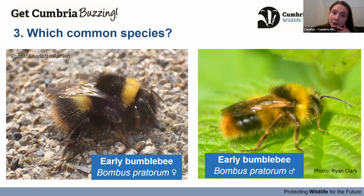And if you were actually in the field looking at a buff-tail or an early bumblebee, the size difference would be such a big difference between the two, because a buff-tail bumblebee, particularly the queens, are absolutely ginormous. They're huge, really big. Whereas early bumblebees are one of our smallest bumblebees. They're really diddy. So if you saw them in person, they look very, very different. But I appreciate that blown up in photos, it's very difficult to tell them apart.